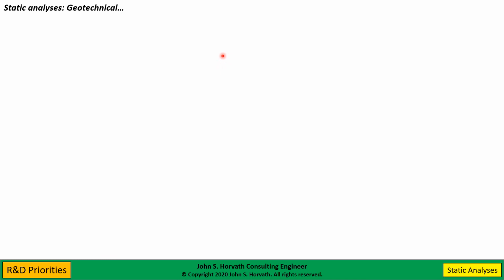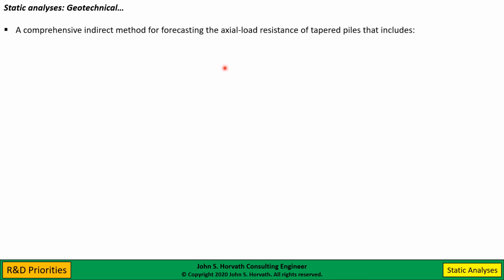Let's look first at the geotechnical aspects. At the top of the list is a need for a comprehensive indirect method for forecasting the axial load resistance of tapered piles. And I feel that it's best to concentrate initially on an indirect method as opposed to a direct method, because with indirect methods you explicitly see all the different contributions. You see the forces, the stresses, the displacements. It's very clear what is happening from a geotechnical and structural perspective.